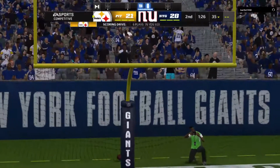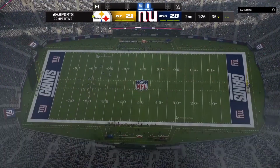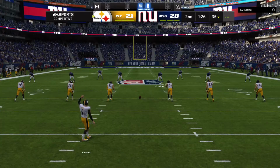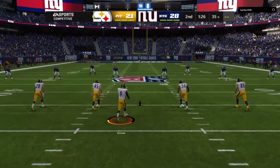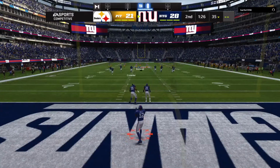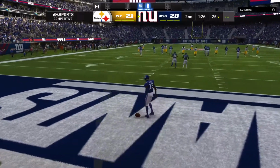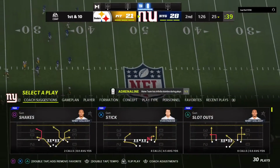Extra point put through by Boswell. And that'll cut the lead down to a touchdown. Boswell now to kick it away after the touchdown. The return man down to a knee, and this will come out to the 25-yard line.